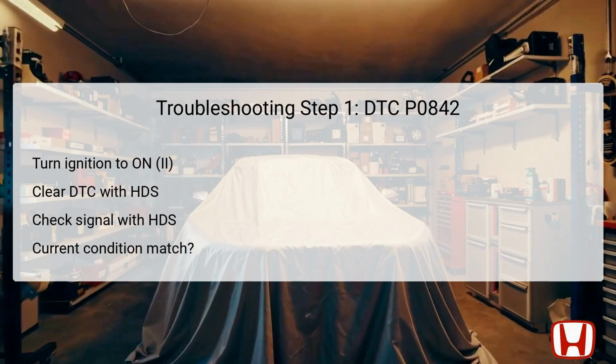If the current condition matches the threshold set in the system, the signal from the second pressure switch can be deemed operational and in good condition. If it does not match, this will guide you towards the next diagnostic step, ensuring a systematic approach to identifying where the fault lies within the circuit.